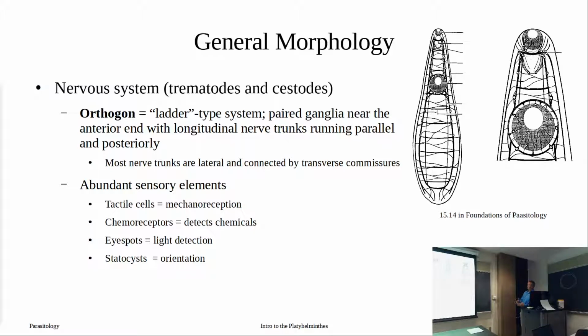Now, coming off of these aren't just for movement. They also have sensory organs tied in with the nervous system. This is kind of how they sense their environment. The sensory elements that we have include tactile cells, chemoreceptors, eye spots, so light detection, and statocysts, which is all about orientation. So these are all connected. Where they occur varies based on our species.